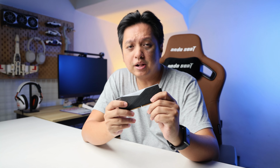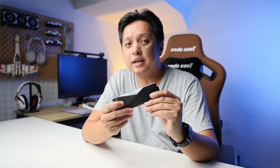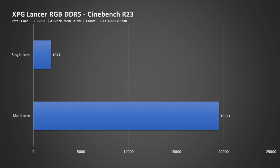With me here is the DDR5 6000 megatransfers per second CL40 kit, paired with my Intel Core i5 13600K, my ASRock Z690 Taichi motherboard, and a Colorful RTX 4080 graphics card. Here are the benchmarks I have when using this kit for 1080p and 1440p in gaming. As for productivity workload, I tested it with Cinebench R23 and it works as it should.